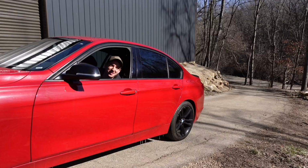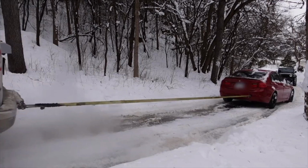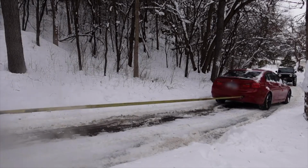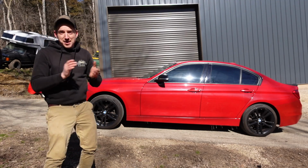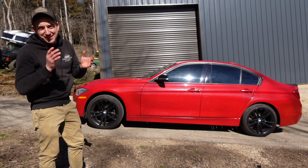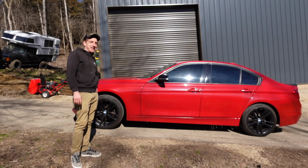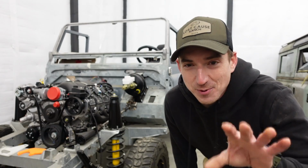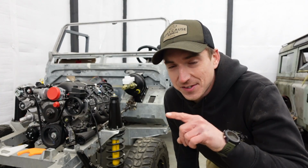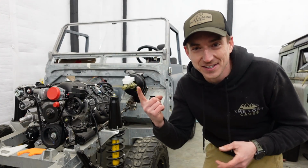Welcome back to the Lost Cause Ranch. Last time you saw this BMW, obviously it wasn't running, and the BMW dealer told my friend that this thing needed an engine. Today, let's find out if that was the truth or if we were able to save them a pile of cash. We're gonna hope for the latter. But we'll get to why they think it needs an engine here in just a second. I don't necessarily think that, but we do know it needs at least timing chains.